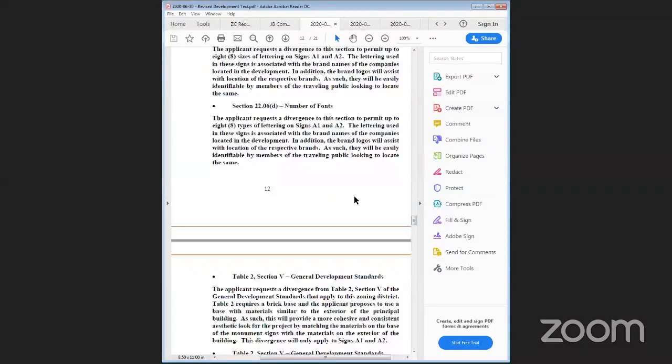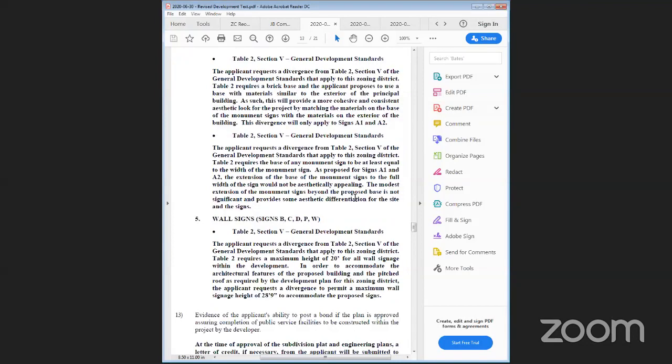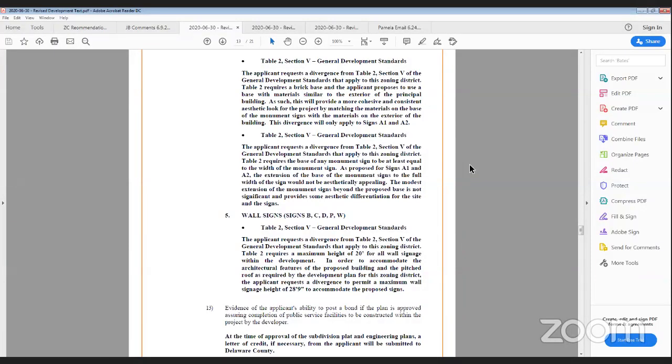There was a technical divergence for the brick base for the monument signs because there was some discussion about whether it should be brick or the stone base that is consistent with the materials on the front of the building. I think the consensus was that the stone was preferred, so we need a technical divergence for that. And then another technical divergence because the development standards table requires extension of that base to extend underneath the green pop-out element on the monument signs. I think the consensus was that that would look a little funky. So everyone seemed to be fine with the stone base just being under the main portion of the monument signs.